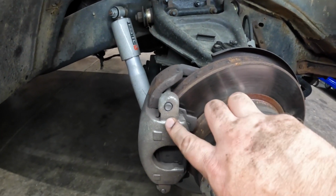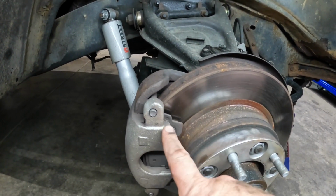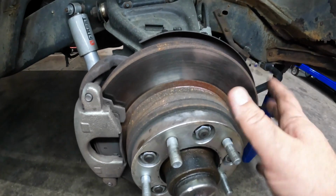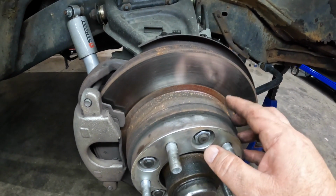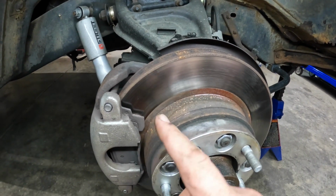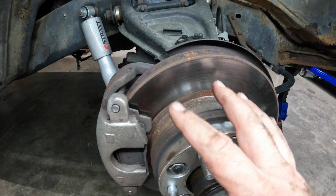Now, I'm not going to do the brake pads today, because when I do the brake pads, I'm going to have to pull the rotors off and give them a scuff job. They're not warped or anything, but I'm going to want to hit those with some sandpaper, scuff them down good so they've got a good surface for the new pads to bed on. So I'm not going to do all that today.